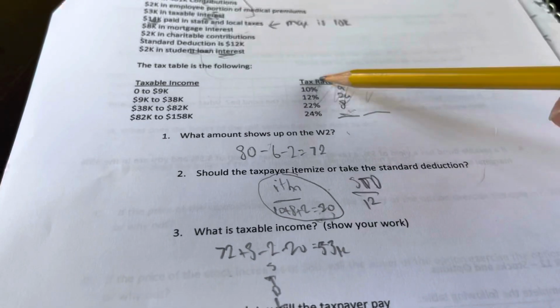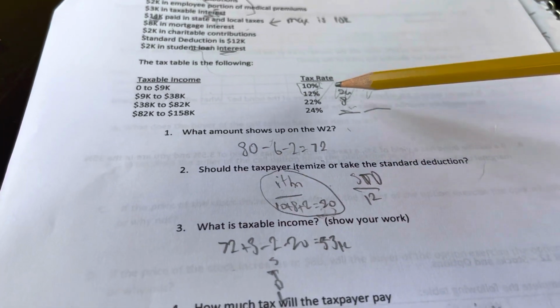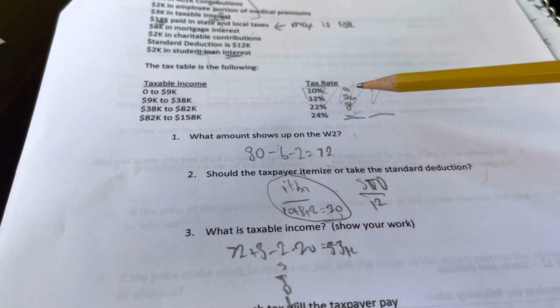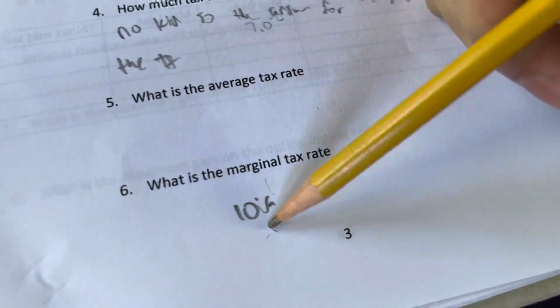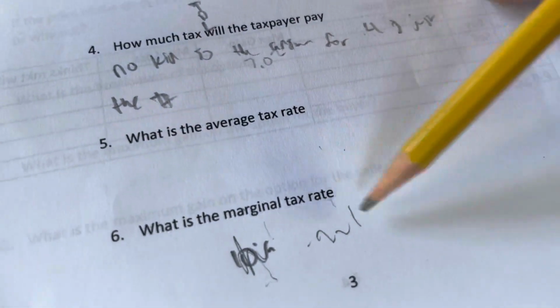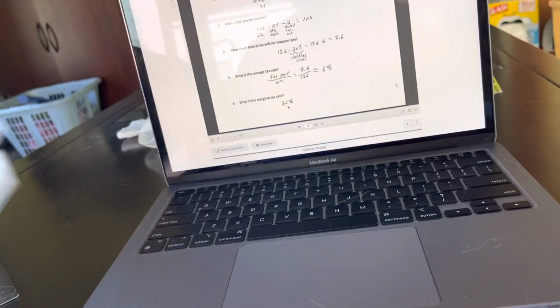Okay, ignore this part. This is probably the right answer. So it ended off at this one. Wait a minute, no, they didn't. Okay, they probably ended off at like 22%. So this is the wrong answer. I hope I'm doing this right. There's no answer key or anything.